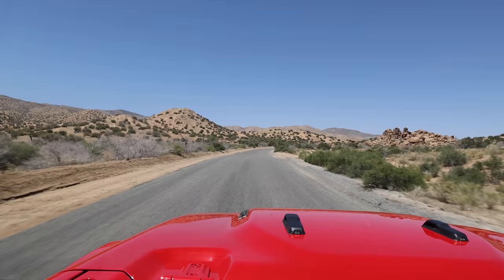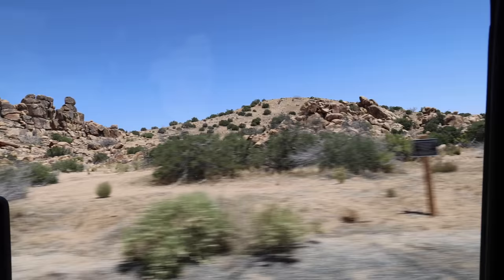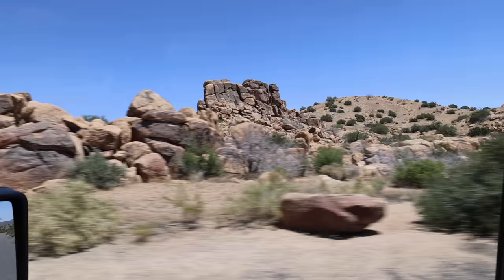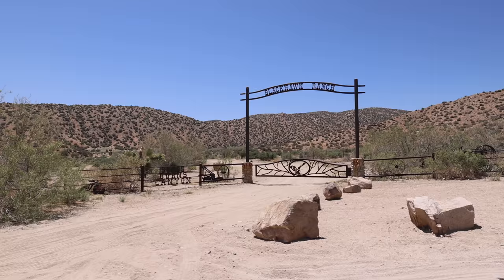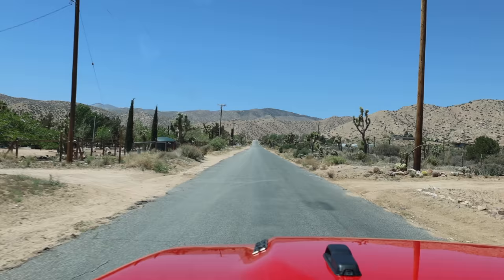After our delicious lunch, we made our way about 5 miles northwest to the small town of Rimrock, where we passed by several desert homes and ranches on our way to the start of the Burns Canyon Road.